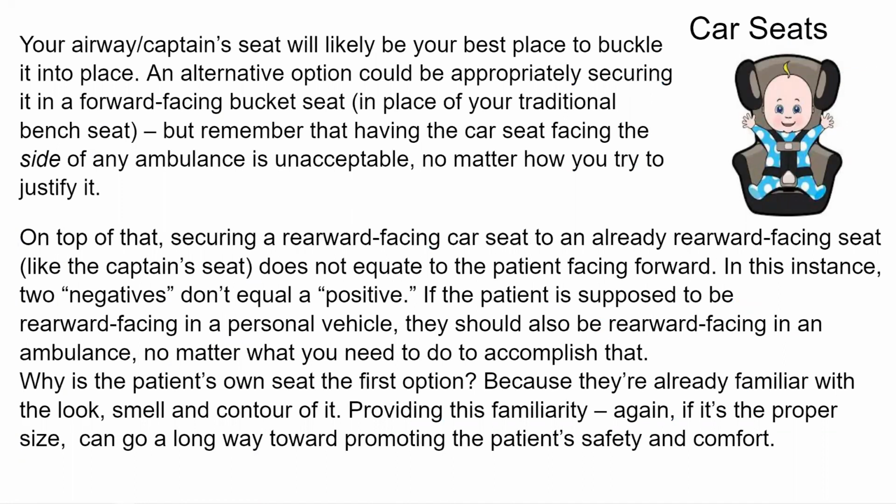Is that national? Yeah, national. Interesting. I was just on an MVA last Friday, and the Broward Sheriff Department said that the boosters that were in the car were not going to be able to be used anymore.